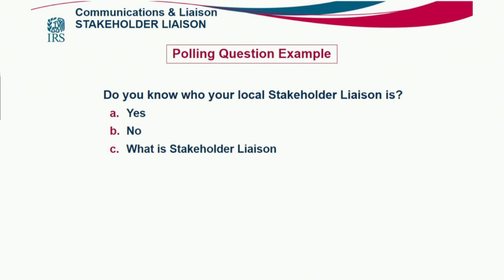All right, we're going to take a moment here and test the polling feature. Here is your opportunity to ensure that your pop-up blocker is not on so you can receive the remaining polling questions throughout today's presentation. So audience, this example polling question will count towards the polling questions requirements to earn CE credit.